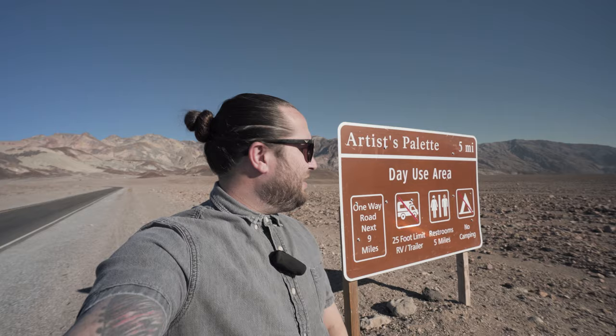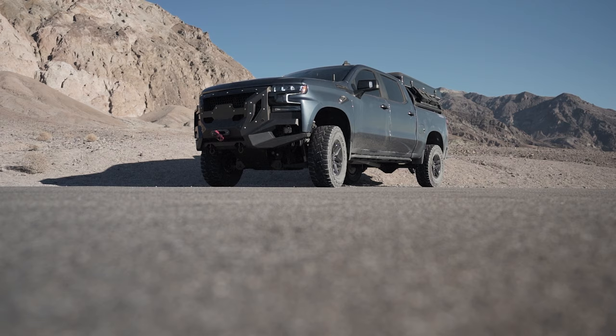Next up, we have Artist Palette. There are two scenes from episode 4 here where the Jawas find their Sandwalker, and then one scene where R2-D2 is going solo through the desert. That was filmed right here behind me. The mountains are all different colors, hence the name Artist Palette. It's really photogenic. We're gonna definitely stop here and take some pictures. Let's check it out.